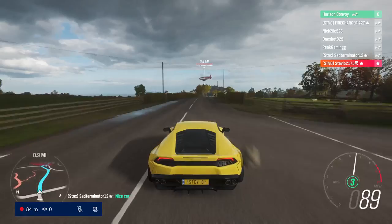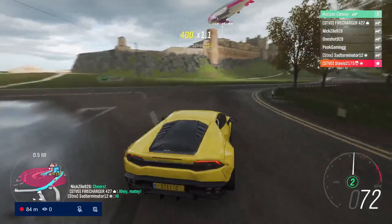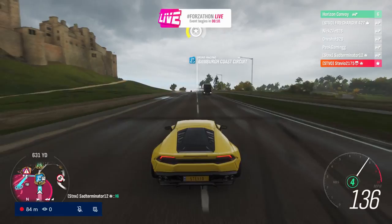In 400 yards, turn right. Turn right. In 400 yards, turn left. Forzathon Live will begin shortly. Good luck.